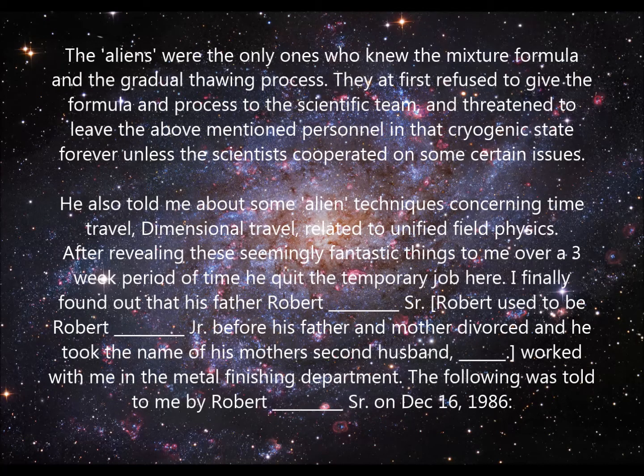The aliens were the only ones who knew the mixture formula and the gradual thawing process. They at first refused to give the formula and process to the scientific team, and threatened to leave the above-mentioned personnel in that cryogenic state forever unless the scientists cooperated on some certain issues. He also told me about some alien techniques concerning time travel, dimensional travel, related to unified field physics. After revealing these seemingly fantastic things to me over a 3-week period of time, he quit the temporary job here.